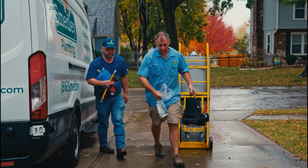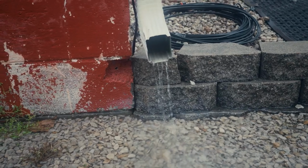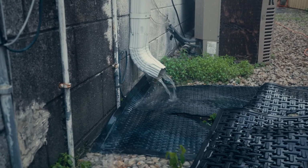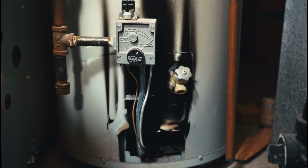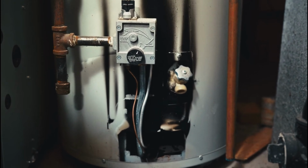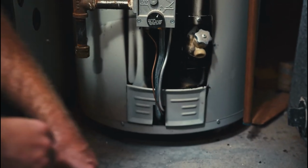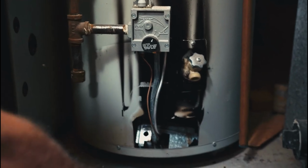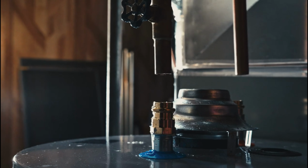When we arrived at this second water heater call of the day, we did not expect what we were about to find. We've got a bunch of signs of flame and fire rolling up the front of this water heater. Down inside here is our combustion chamber. This is where all the fire happens inside this water heater. If they would have had anything stored fairly close to this heater, we wouldn't be here for a water heater issue. The fire department would be here for a fire in the house.